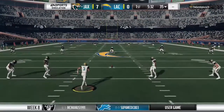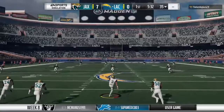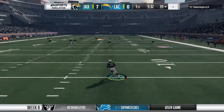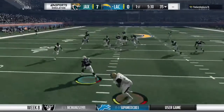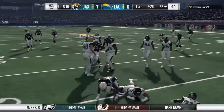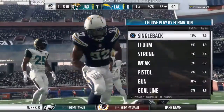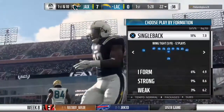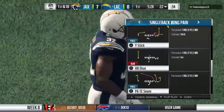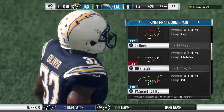Now here's Bryant to kick it away. Brandon Oliver now on the return. Shifts by him. And he'll take this up past the 20 and down at the 22-yard line. And now out on the field, here comes Los Angeles. And last time wasn't pretty. One play and an interception. We'll see if they can do better.